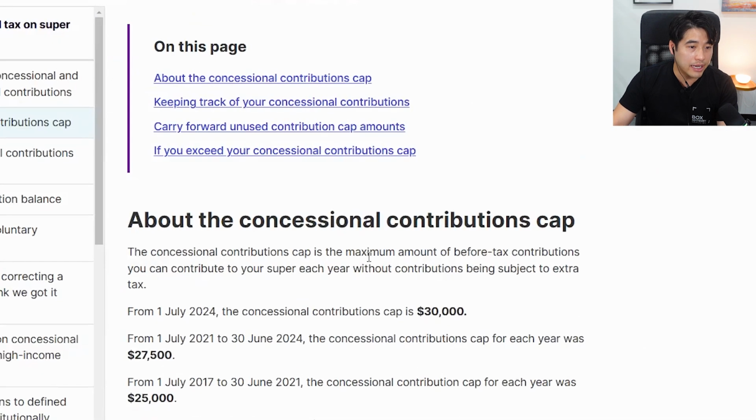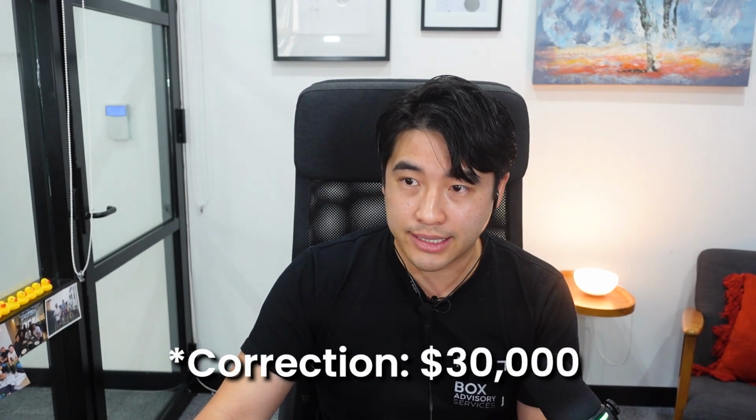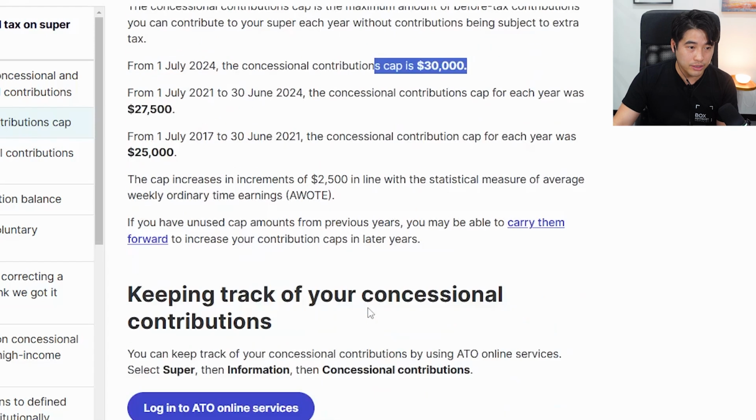So just to explain how these concessional contribution caps are, concessional contribution caps basically means that you can claim this as a tax deduction. You can put this money into super, and claim it as a tax deduction in your personal name or in the company. And the max you can put is 30K. I just also want to mention though, there is a rule.